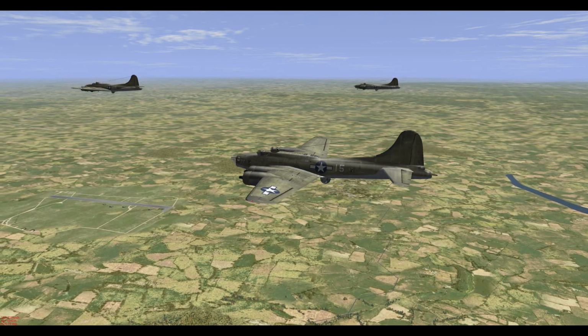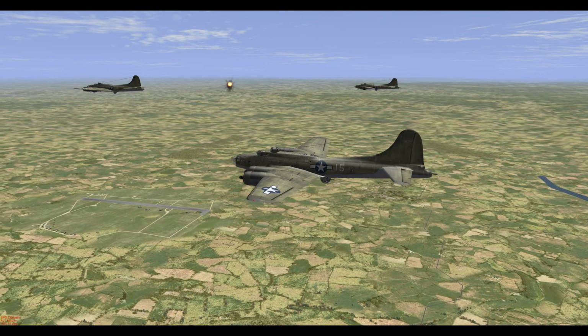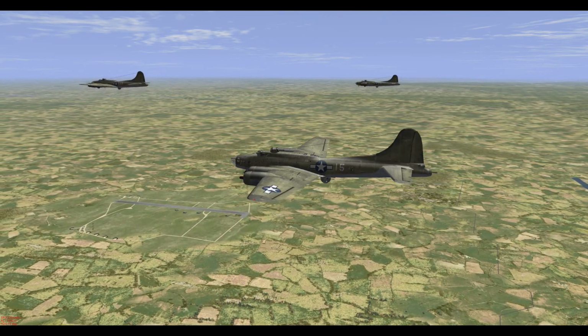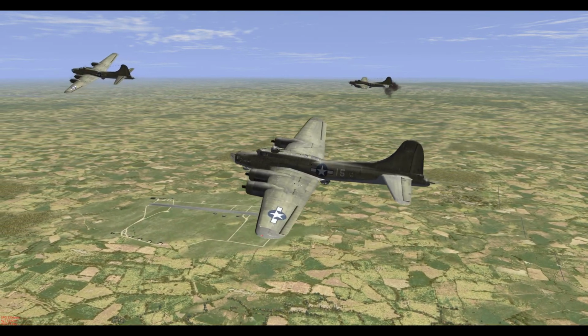The problem came when they encountered the enemy flak. The flak was often described as unpleasant and was at times surprisingly accurate. When the B-17s were in tighter formations, this made it easier for the German flak units to get the shells into the area around the bombers.